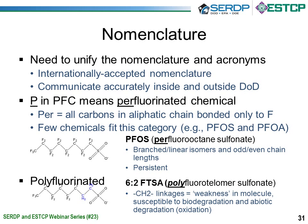And we have this need to communicate accurately, whether you're inside DoD or outside DoD, whether you're talking to stakeholders who include the public or the regulatory community. And so we have to embrace the nomenclature that goes with it. So what's wrong with the acronym PFC?